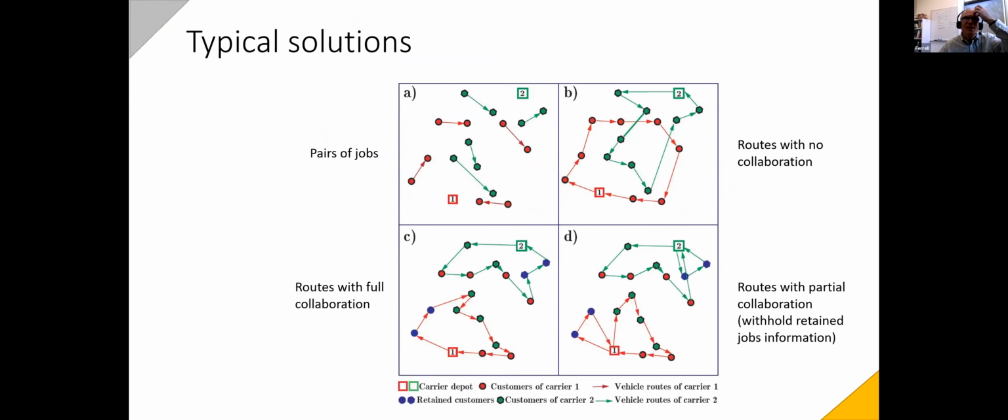I'm sorry, I forgot about this one. And just if you're trying to visualize how this thing works, here are pairs of jobs. So you pick up this job and deliver it here. We have two carriers, green and red, left to their own devices. The green folks do this, the red folks do that. If they collaborate fully, the central authority can do some really interesting things for them and make it very efficient. Hence, you increase profits because you reduce costs. But if they retain jobs and withhold information, you'll get a much less efficient way to handle those jobs.